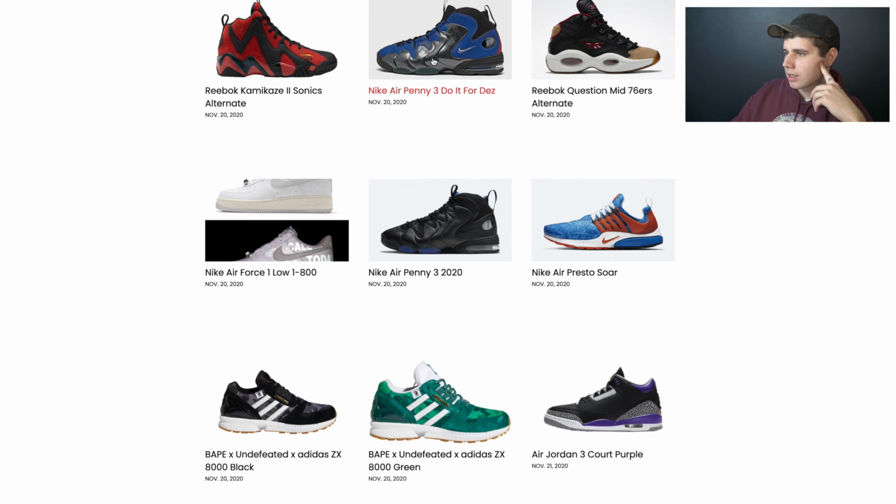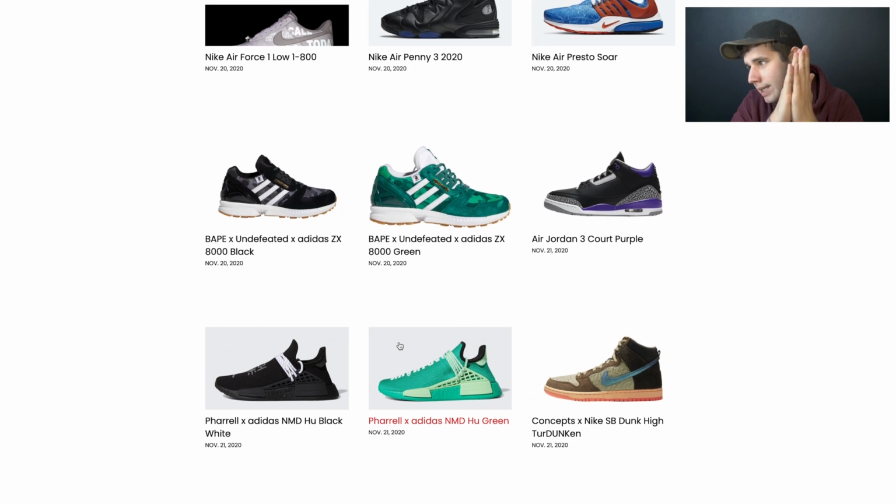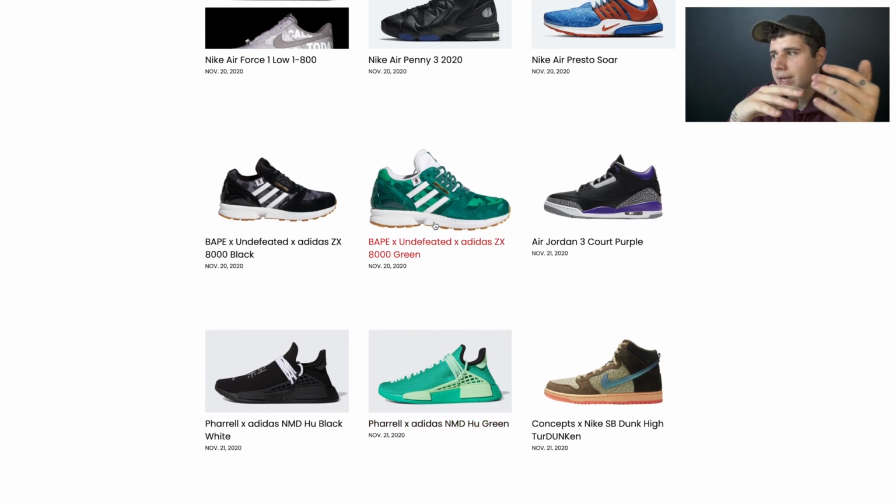So I will tell you, the first sneaker that I am actually pretty excited about is this Bape and Undefeated crossed with Adidas ZX 8000. Personally, the colorway that's really doing it for me is that bright green colorway. I really like that pair of sneakers, and it drops on November 20th. I would definitely make sure you guys check that out. If you like the Bape Adidas crosses, I really like those Bape Adidas collabs. So that is definitely something that I'm interested in.